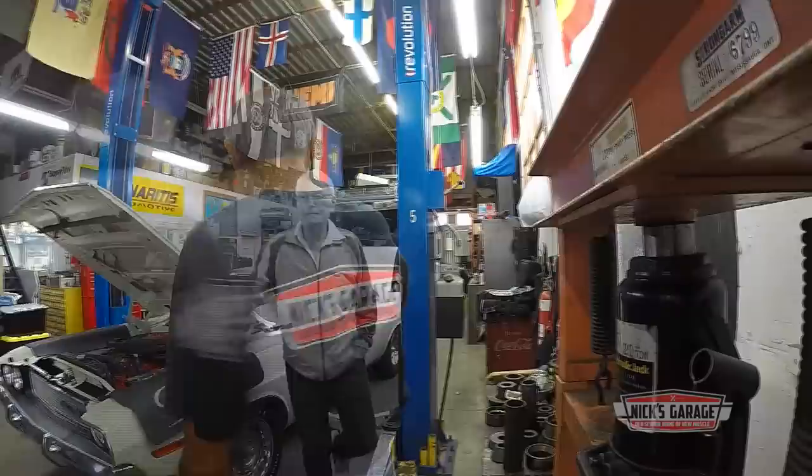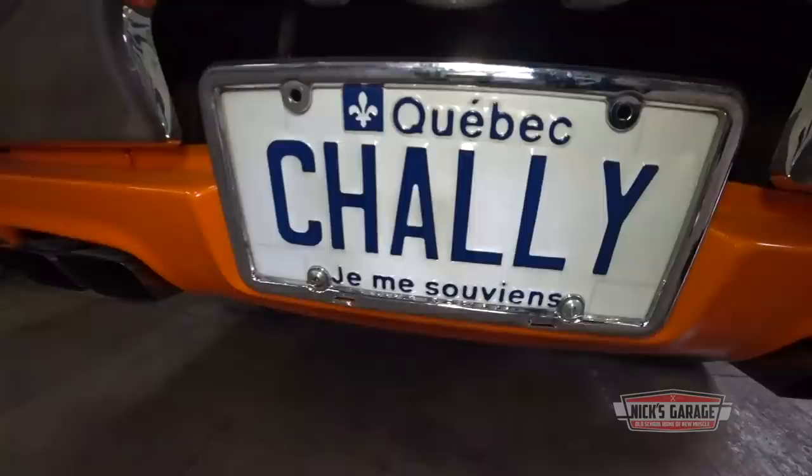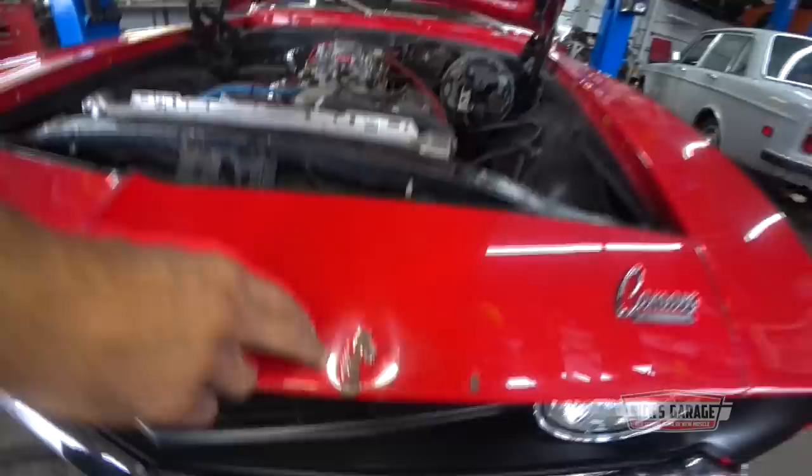Another day at Nick's, and another selection of beautiful muscle cars are in the shop. And as is often the case, many of them belong to Nick's friends. America's favorite, 69 Camaro. We got a big block in here, a 454, 1969 Camaro. Yeah, you got a little dinger, but it doesn't matter. It's a genuine 69 Camaro. Apparently it's a rare one.